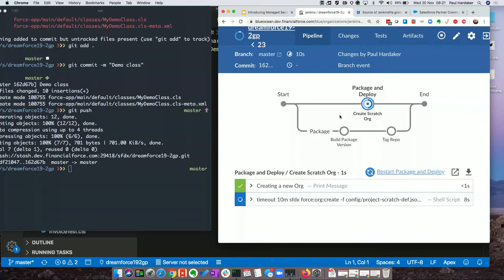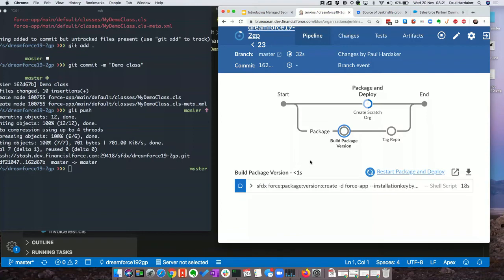And that's doing a couple of things in parallel at the minute. It's gone off and it's creating a new Scratch org so that we can deploy and test this new package version. And down here we can see we've called the DX CLI to go and create a new version of this package. That will then be installed in that Scratch org.